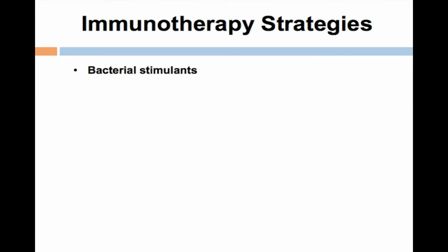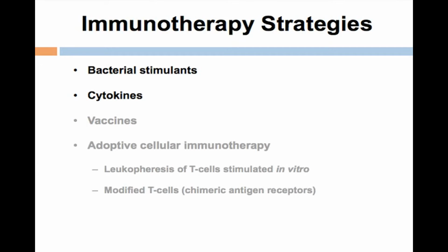Through history, many strategies have been used for immunotherapy. The earliest strategy was to just use bacteria stimulants to stimulate the immune system, which I will talk about more in a moment. The second one was to use cytokines to energize the immune system to kill cancer cells. People also tried to use vaccines and adoptive T-cell therapy. These two methods are not used for kidney cancer. Therefore, I'm not going to talk about them today.